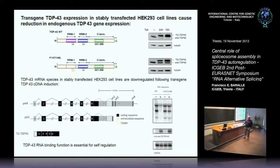These are the two messengers. You can see the gene is this one, and the difference between this one and this one is the use of this polyadenylation site or of this one. This one ends up here, and this one here. After the transgene is induced for 24 hours, but in this case 72, you get almost total disappearance of the short one and a more resistant long one. Normally the long one is less than a third of the short one, but it is retained after induction, so it is less downregulated. When there is the mutation in the phenylalanines, there is no self-regulation.